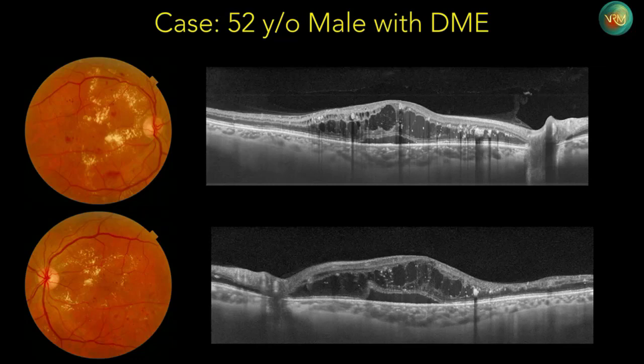So what's our plan with this patient? I mean, we can either change anti-VEGF agents, we can try steroid. In the old days, we would pick up and use traditional laser photocoagulation. But the challenge is that laser photocoagulation from a traditional standpoint burns the retinal tissue, and we don't want to burn tissue. We want to save vision, stimulate the retina, and help a healing response take place.